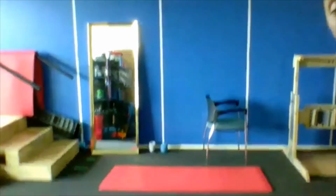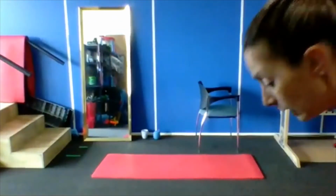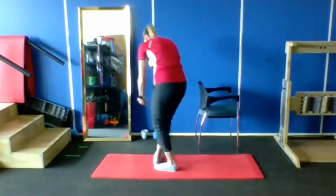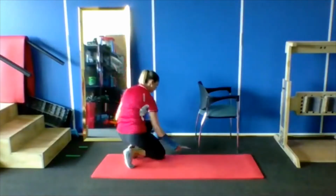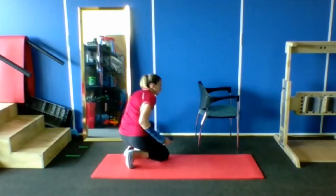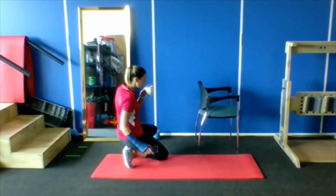Okay, so the next round of exercises is on the floor. So if you want to come and join me down onto the ground. Just going to give it a bit of time, have a quick drink if you need to.